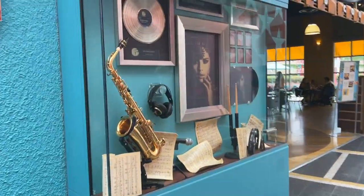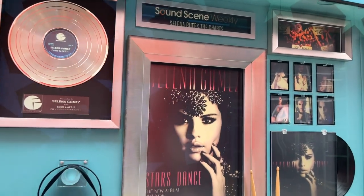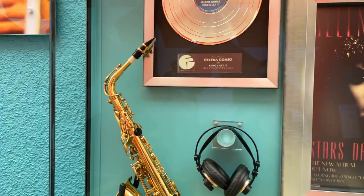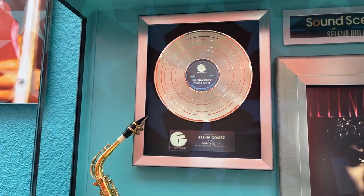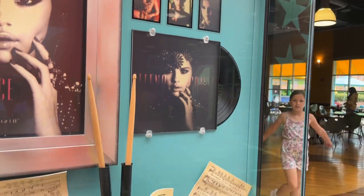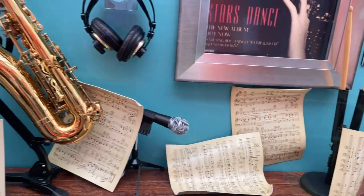Aerosmith actually does exist. Oh, they have one last section here. Oh, Selena Gomez. Selena Gomez. And some miscellaneous instruments here. There's a vinyl of Selena. Must be really popular because she has a whole section dedicated to herself.